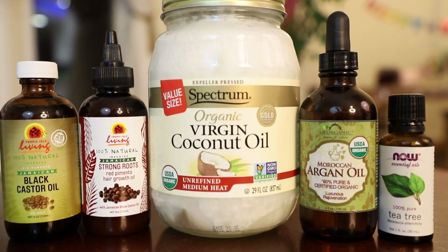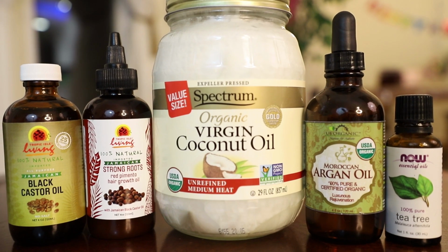I decided to try out every oil I could get my hands on. Avocado oil, almond oil, jojoba oil, olive oil, vatica, anything that was an oil, I tried it in my hair. And I've narrowed it down to these 5 oils. They've helped me out so much. So let's get started on the first one.